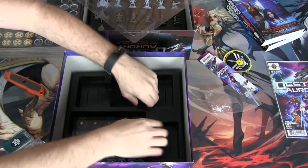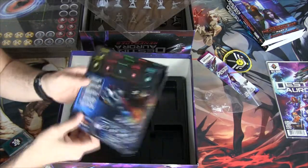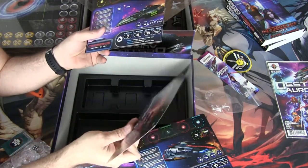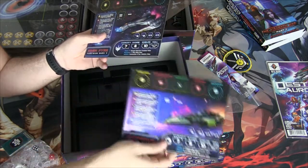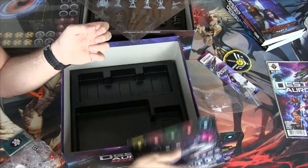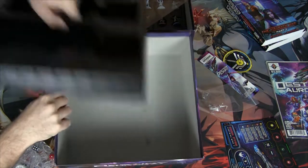Okay, so we got the ship boards down here that don't really want to come out. That may be a problem, but I'll probably just put a little piece of cardboard down there. So, we have the Destiny Aurora, the Hades 6, the Cerberus, and then the Eden Frey, I think, I don't remember. But put those there. And as you saw, we have nothing under the box.